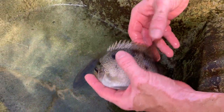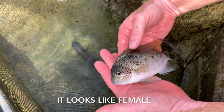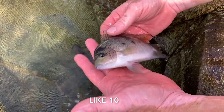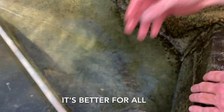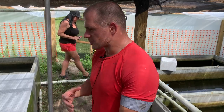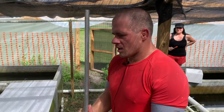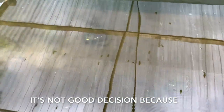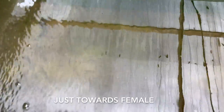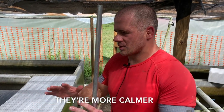Is that a male? Yes, it's male. I don't know, maybe it's female. Yes, I think it's female. It looks like a female. I have a group of them, like 10. It's better for all Central American cichlids to keep them in a group. They spread their aggression to other fish. For example, if you keep them as a pair, it's not a good decision, because all the aggression, the male aggression, goes just toward the female. If you keep them as a colony, they're calmer.